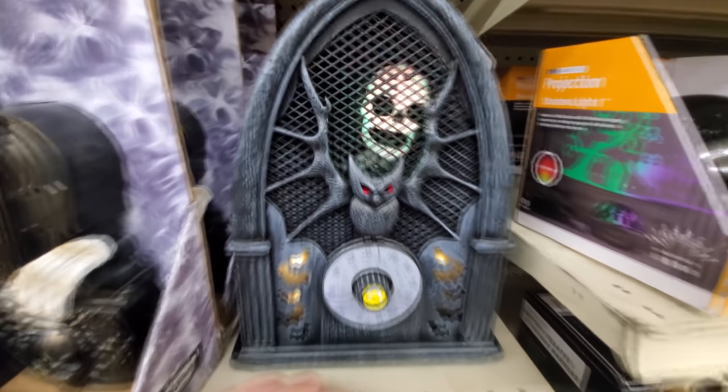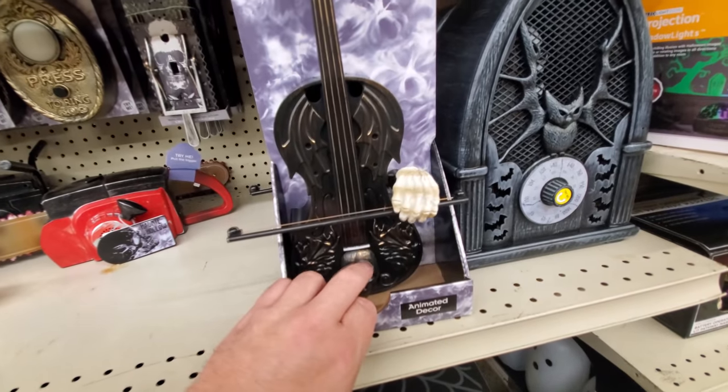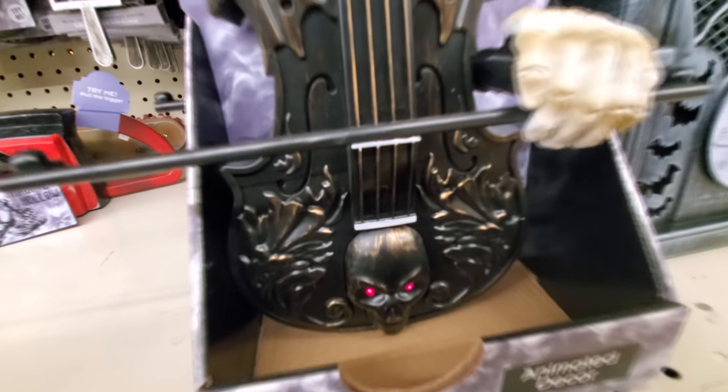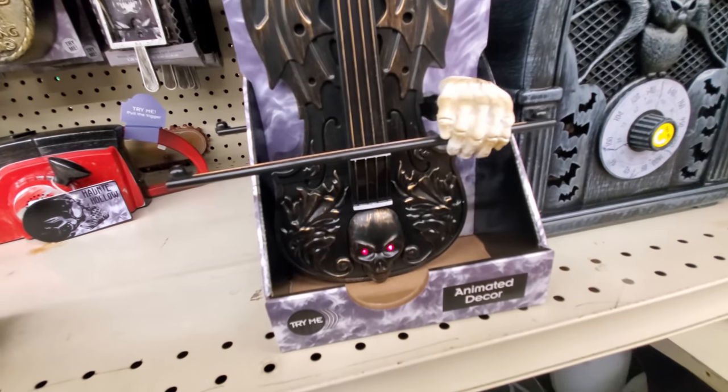Ooh. Here's the violin again. This one actually plays it. Spooky.